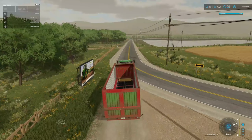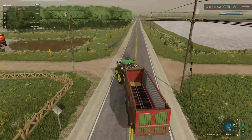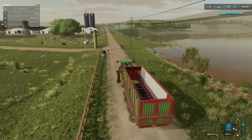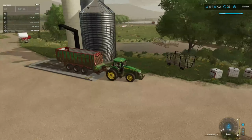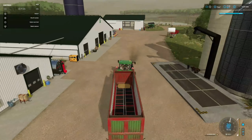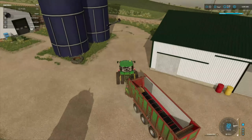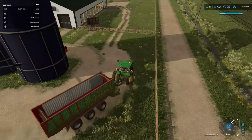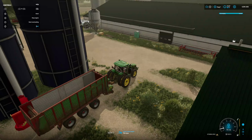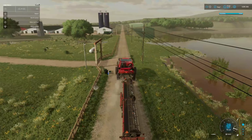Wait, that's 317,000. Nope. 3 million. Yeah. We're going to have to sell some straw here. We're okay with that. Make a little bit extra cheddar. There's no more room? Okay. I'm just going to, yeah. It doesn't look like it was too bad of a harvest after all.